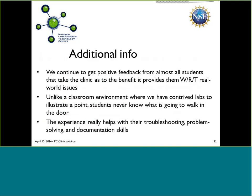So we continue to get positive feedback from almost all the students and from faculty as well, regarding performance and satisfaction with repairs. The students who work in there just praise the experience. They're quite fond of what they've undergone, and in many cases, it's a transformative experience. I've seen students come in behaving in one fashion and coming out with a whole new outlook. Unlike the classroom, we've got this measure of uncertainty. You never know what's going to come in the door, and the experience really helps with their problem solving and documentation skills. Next.